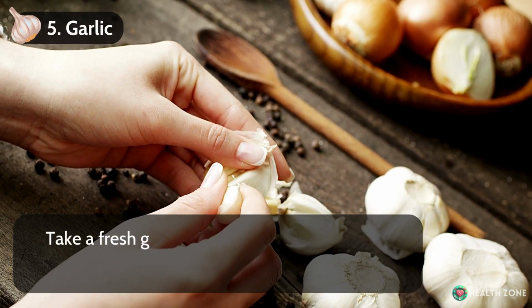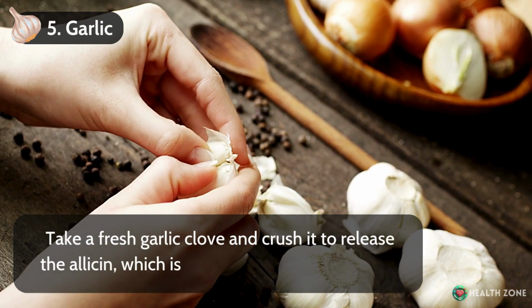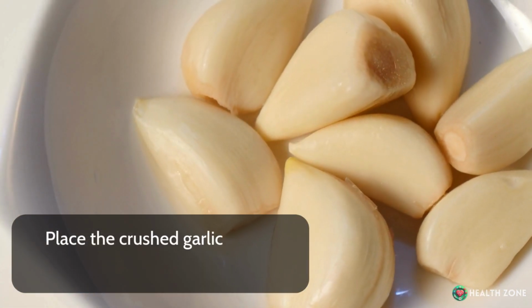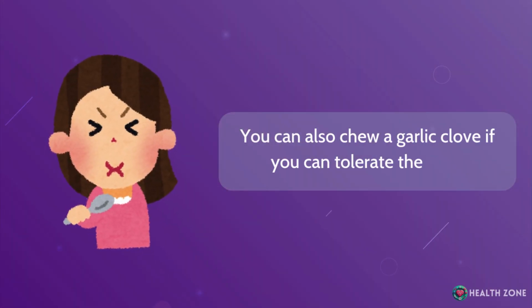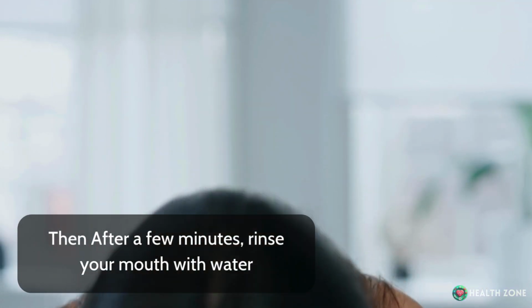Number 5. Garlic. Take a fresh garlic clove and crush it to release the allicin, which is a natural antibacterial agent. Place the crushed garlic on the affected tooth. You can also chew a garlic clove if you can tolerate the taste. Then, after a few minutes, rinse your mouth with water.